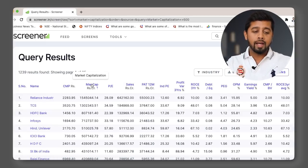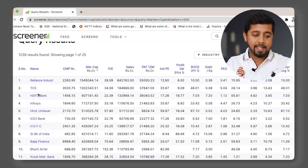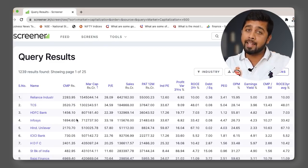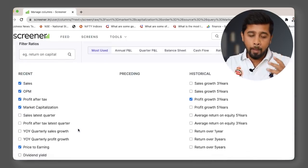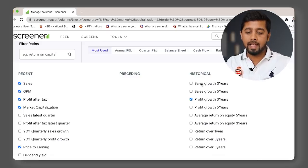So let's say you want to know companies with top market cap. So you can see you've got Reliance, TCS, HDFC, Infosys, Unilever, and so on. Now you can edit this column list as well. So you can see here you have an option of edit column, and here you can see a lot of KPIs. You have got the most used one like your historical KPIs like sales growth in 3 years, 5 year, profit growth in 3 year, 5 year, and all of this.